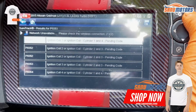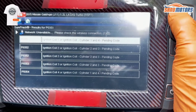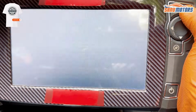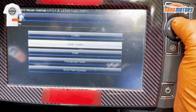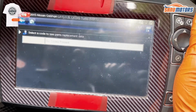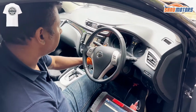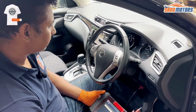Basically, all around random misfire. However, I'm going to delete all codes and start the car and have a look at what's going on there. Now all cleared. I'm going to check for any code left. At the moment you can see there is no faulty code. I'm going to switch off the car and start the car.